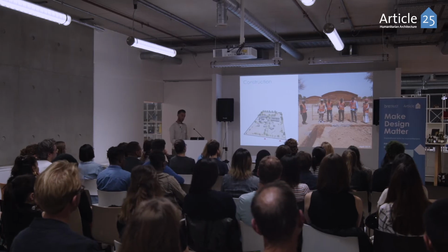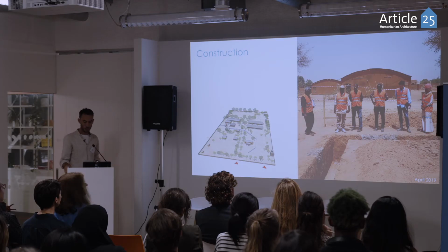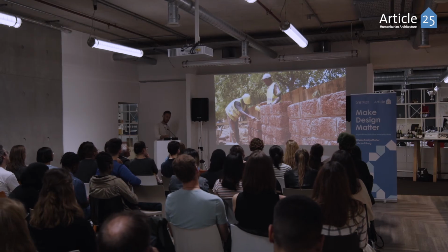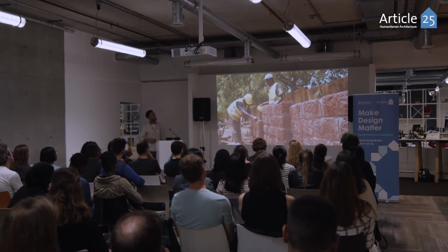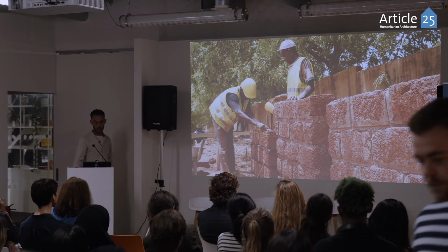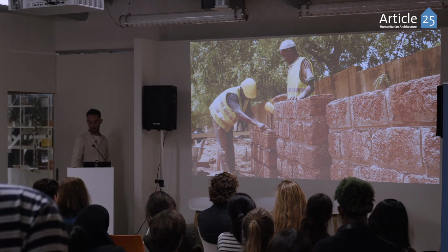We met with a series of bidding contractors who were keen to do the work, and we ended up making our choice partly due to the materials that we selected for the building, which included using laterite block for the masonry. The chap standing up on the right-hand side is a really skilled worker of laterite, a mason, and he's teaching a young Nigerian mason how to use the material.